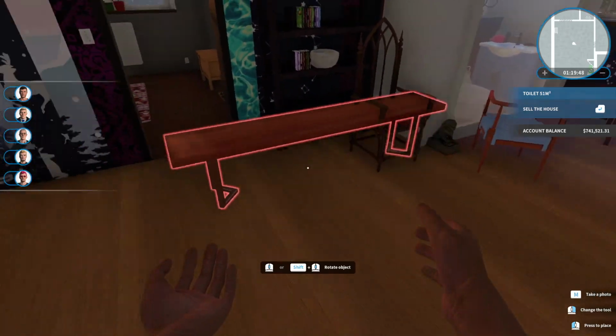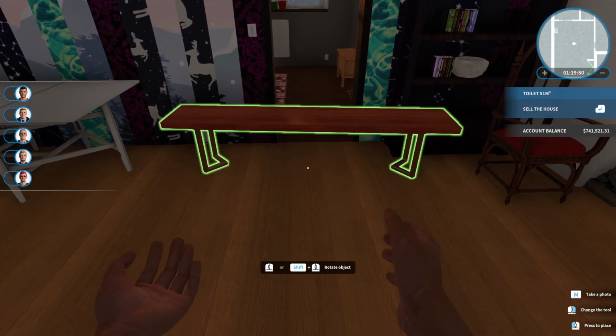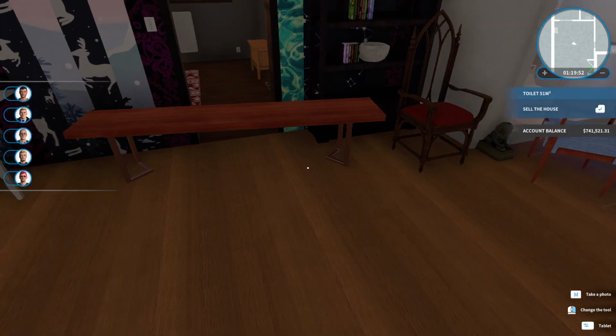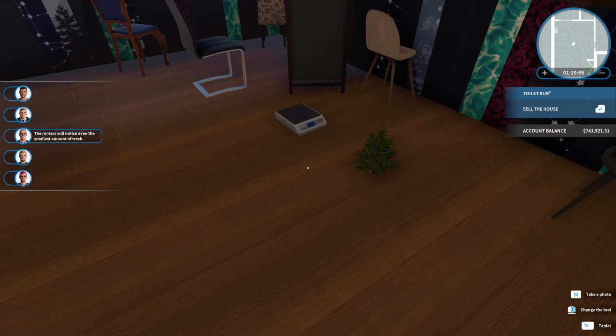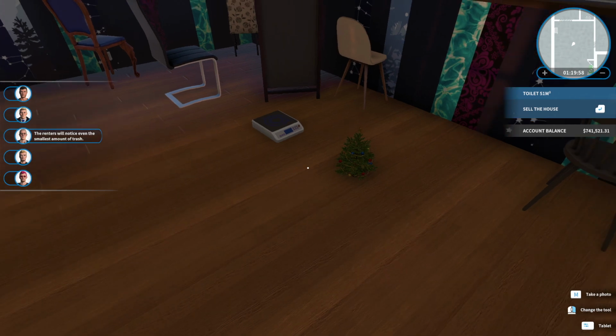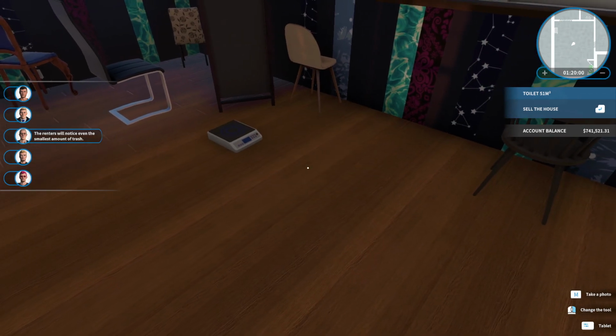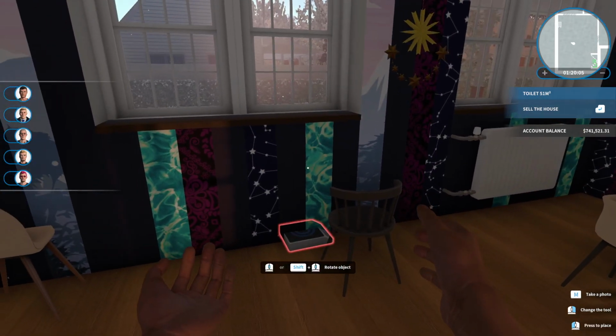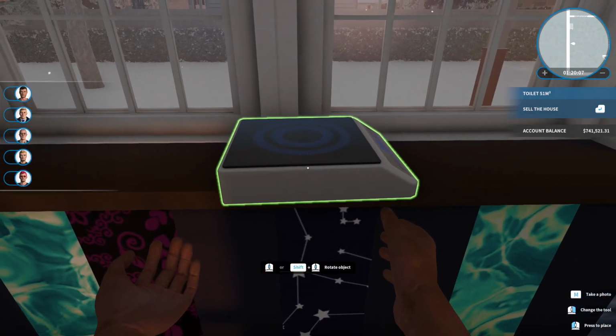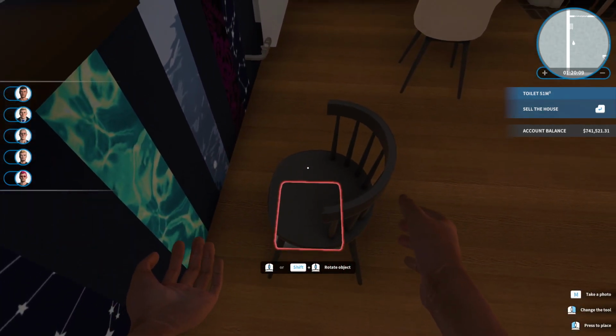Oh, the stuff's gonna fall off. Like right there? Yeah, like right there. So like you trip when you walk in. Okay. Perfect. Does this stuff stay on the floor? Should we move it? They will notice the smallest amount of trash. What trash? That? Oh, dispose of. Okay. Oh. No, that's fine. I was going to move it, and then all of a sudden it just disappeared. That doesn't let you put it on a chair, does it? Yeah, put... Oh, you can put that.